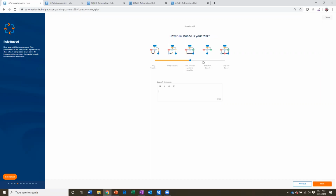Then it takes you to this question about how rule-based the task is. It goes from very creative to very rule-based. What we're looking for and what Automation Hub is looking for are processes that fit within these right categories of pretty rule-based and very rule-based. Those are much easier to automate and where the most value typically comes from.